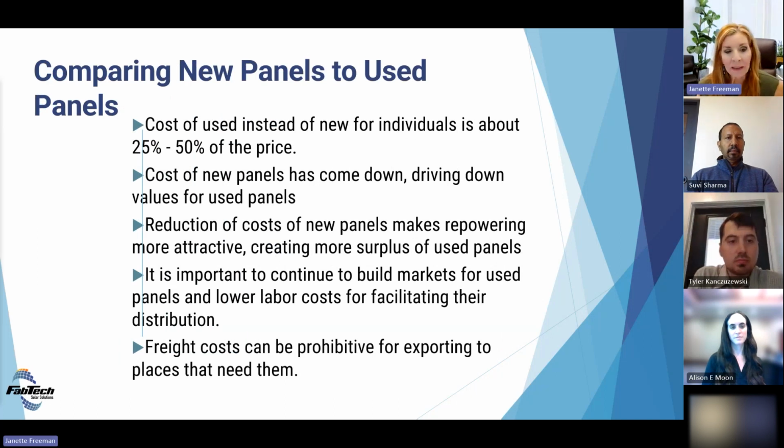So again, let's look at new panels. It's important in the whole circular economy to continue to build this market for used panels, because of the number of used panels that we're going to see coming into the marketplace, or I should say coming off sites. We need to continue to build this market. So why do they buy them? Basically, the first reason is cost. The cost of buying used for individuals is about 25%, maybe 50% of the price.